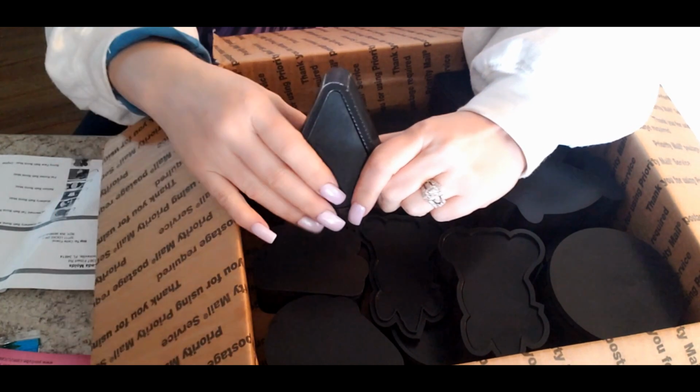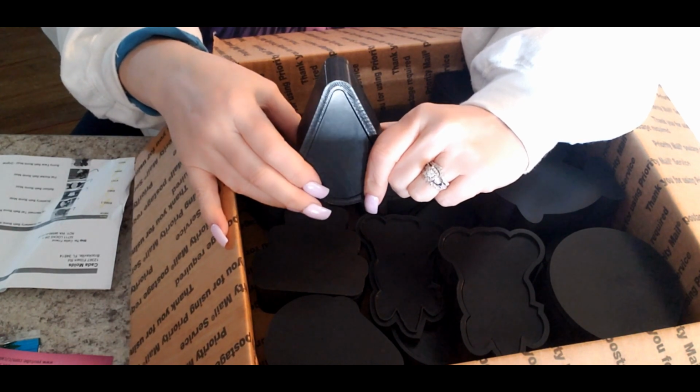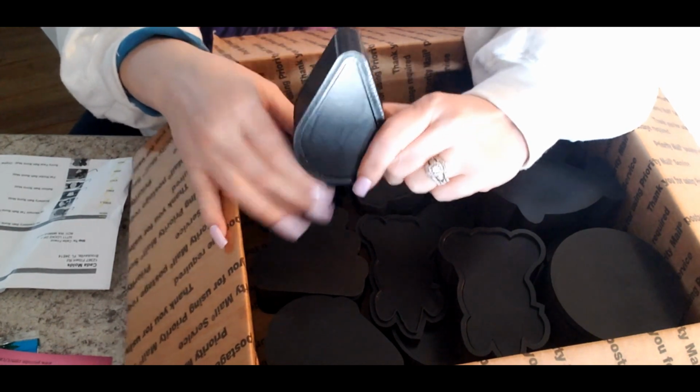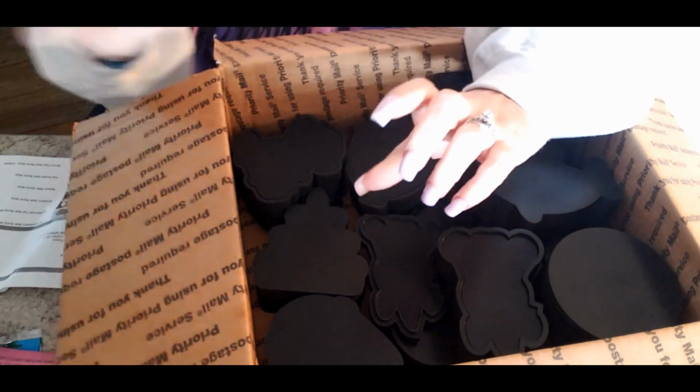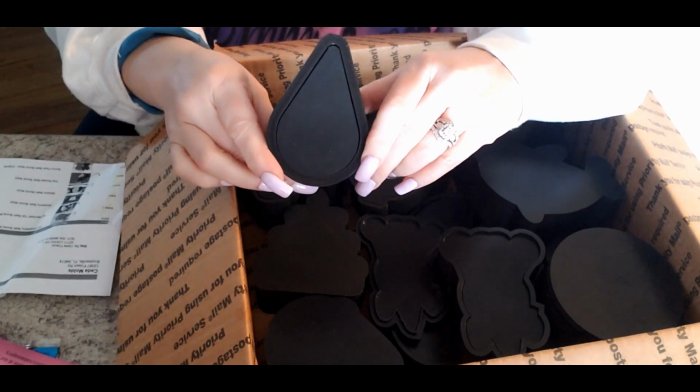So just be careful anyway, because especially if you're an elder, you don't want to fall and hurt yourself. But I'll do some more demoing on that. So that's the teardrop that we got for my shower steamers, which I'm really excited about.